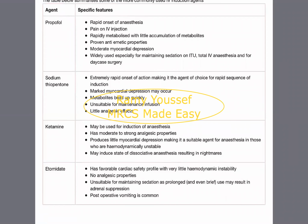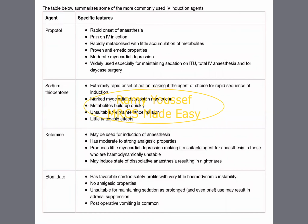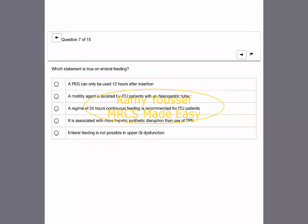Is it easy about analgesics? I think by questions we could collect it. Yes. If you try to study the table many times like this, I think it will be easily forgettable. But with questions, it will be easy to remember. Okay. Next question.